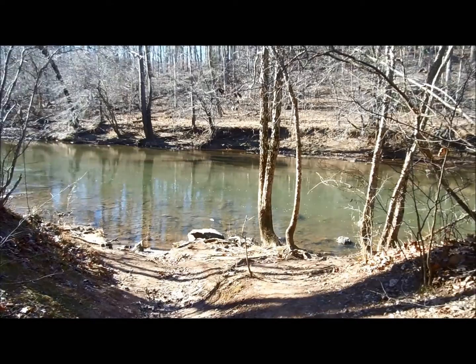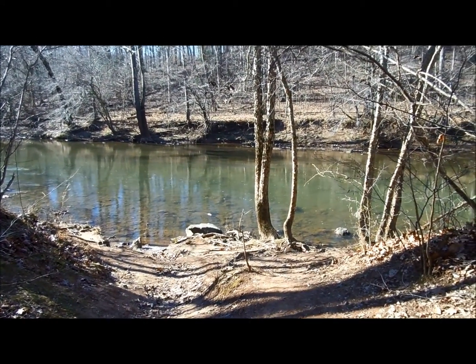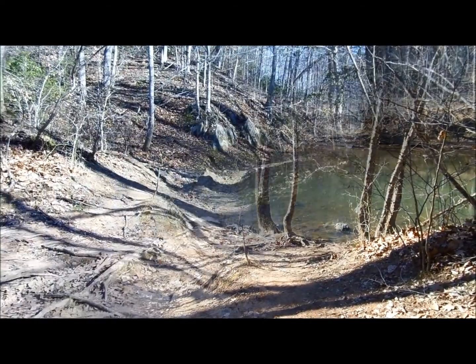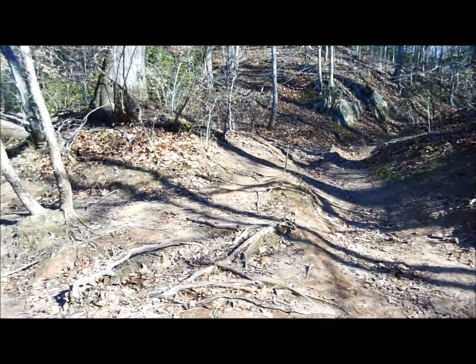And here's where Yates Ford crossing was, right here. I'll mark it on the GPS. Here's another look at Yates Ford crossing. There's the old wagon road coming down here.